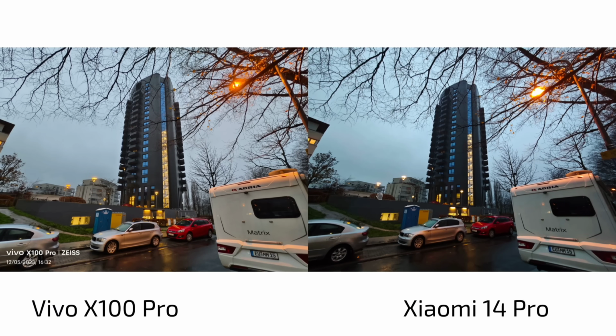Let's talk about the photos. On the left always the Vivo X100 Pro, on the right always the Xiaomi 14 Pro.